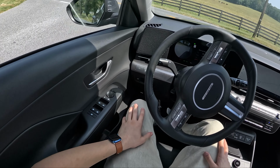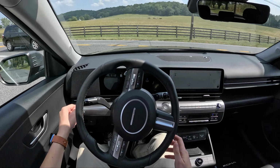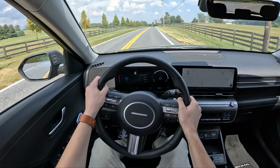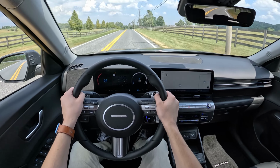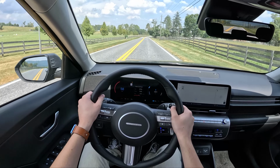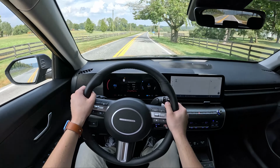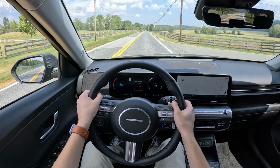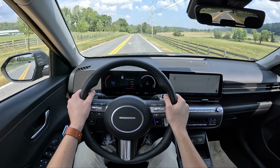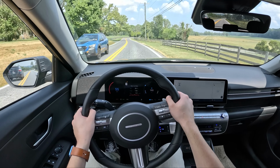One thing I loved about the previous Kona Electric is how willing it was to just light up the wheels. It's a burnout machine still. Yes, and easy access to our traction control button. And we've got paddles behind the steering wheel that activate and work our regen braking. Left paddle increases, right paddle decreases. Yeah, this still feels pretty good. It's relatively quick.